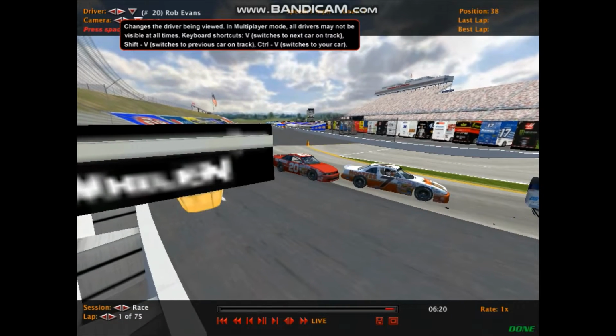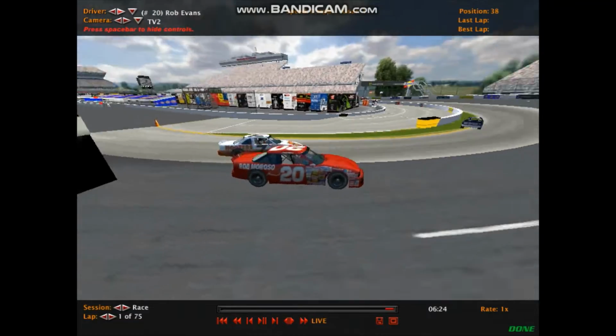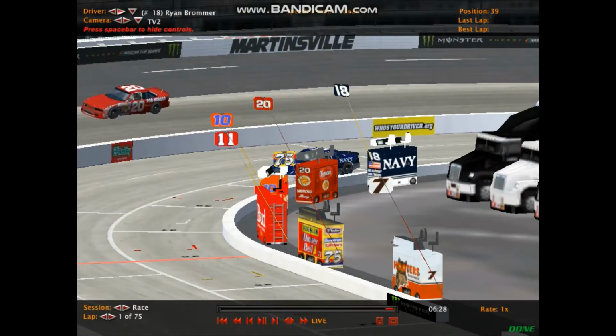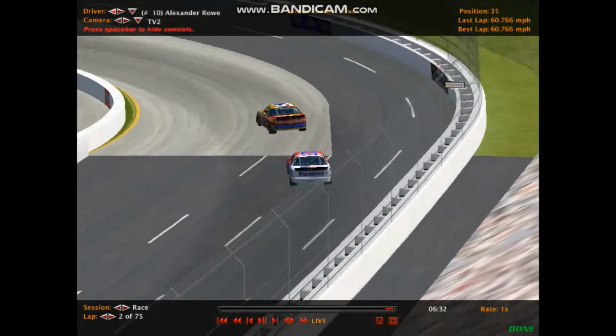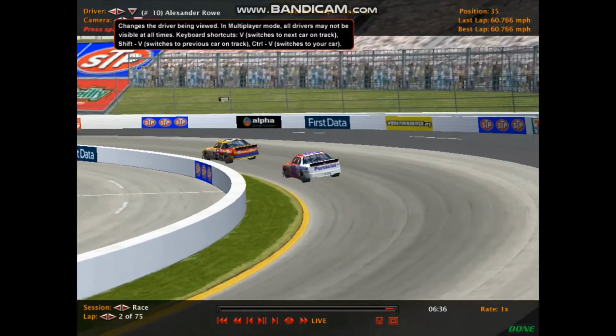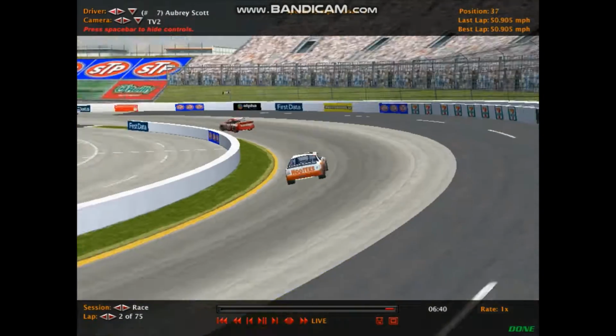And it's Aubrey Scott and Rob Evans who's crashed, and the car's upside down. I think that was Caleb Fogler who was upside down. Ryan Brommer was involved in the number 18 car, Alexander Rowe and Laura Chung. See if those two got any damage or not as well too. I don't think the 10 does either. Just the 75.